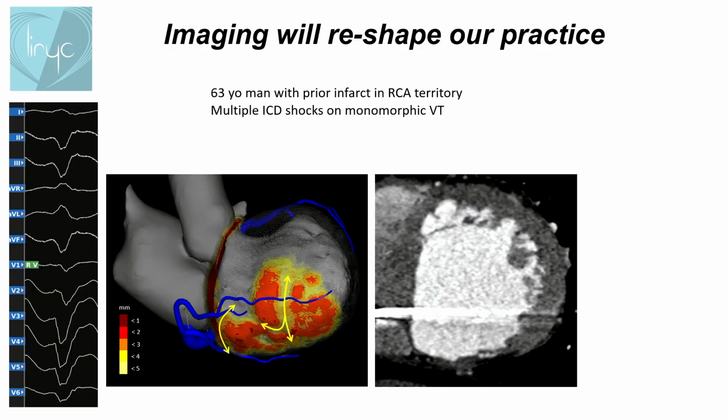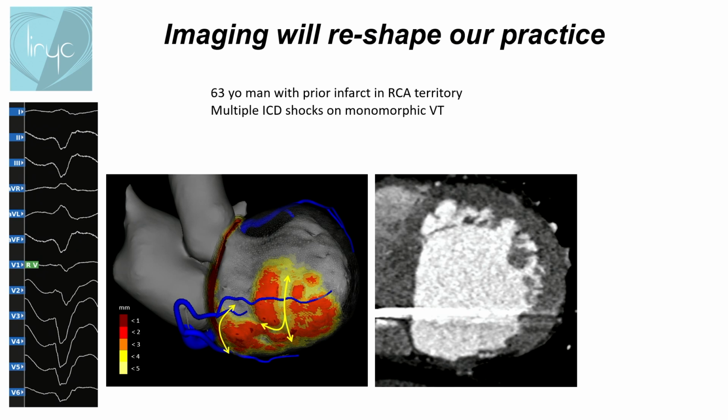Now, image integration is, in my opinion, going to be absolutely needed for most VT ablation. It particularly works well for post-MI VT if you are using CT scan. CT scan is easy to perform. It's typically of very good quality among centers in the world. It's calibrated the same way on water, and you have a very good spatial resolution to analyze the thickness of the tissue. Interestingly enough, and much to our surprise, a myocardial infarction is very heterogeneous.